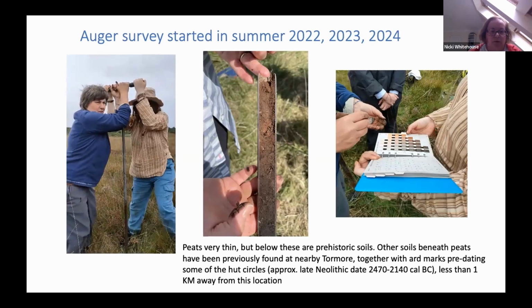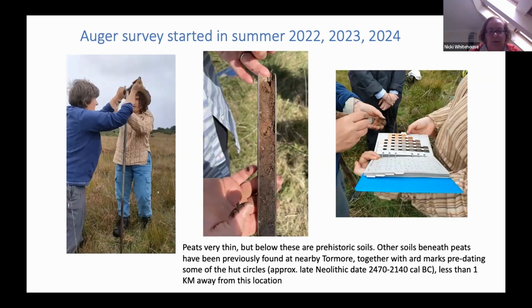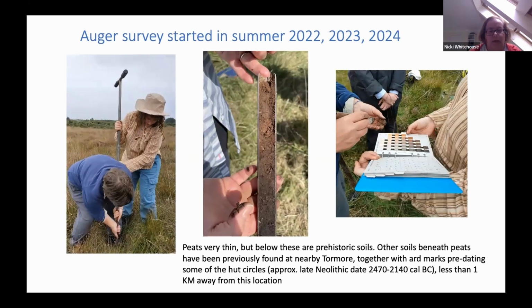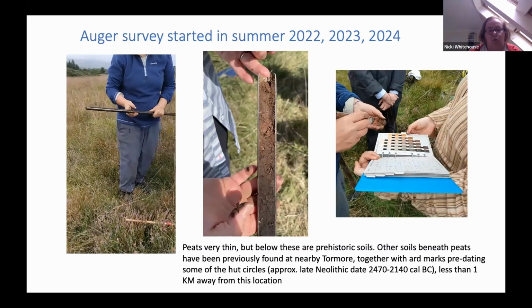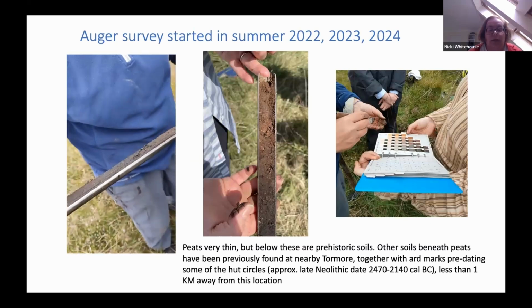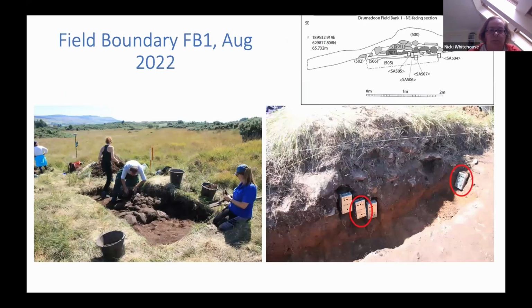This is just so that you can get a sense of the work that we were doing. This was being done with students out in the field. And as you can see, the depth of the peats is not particularly substantial. And we've just been augering the landscape every 10, 20 meters, in a sort of keyhole surgery way to establish what the landscape looks like underneath the peats.